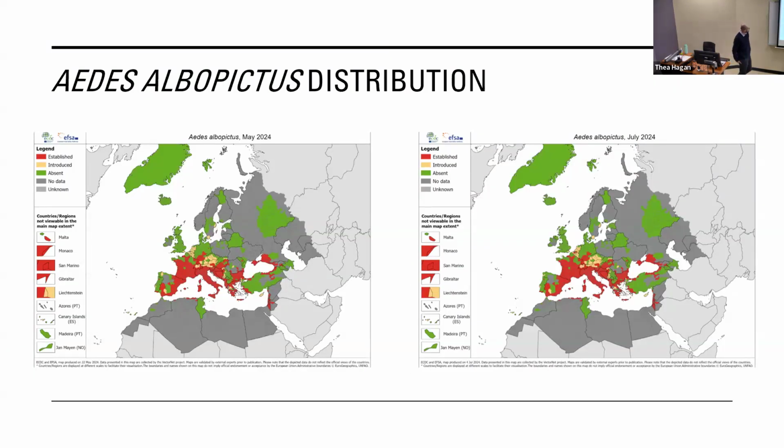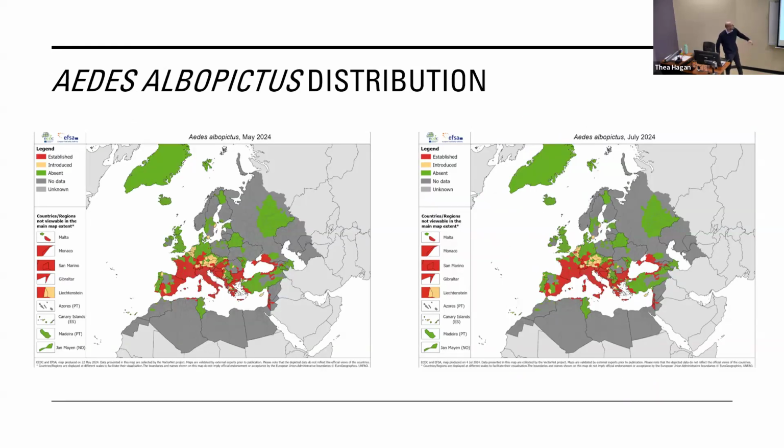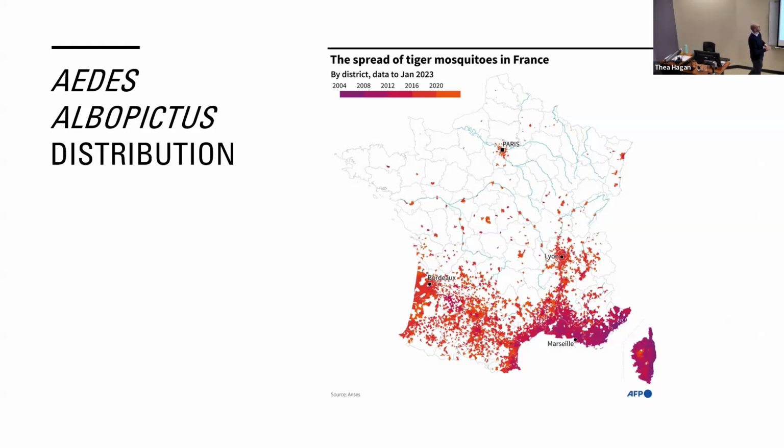This is why we're concerned. We're here, again, not on the map, too small, but we are there. This is the situation of Aedes albopictus in Europe as of May and July 2024. That looks scary. This is slightly less scary, right? Previously we were looking at the regions that they have been found in. So even if that's a handful of mosquitoes, it's going to show up as red. And this is applied district data that actually shows where they are. So you can see little isolated pockets in certain areas. They're in Normandy. That concerns us.